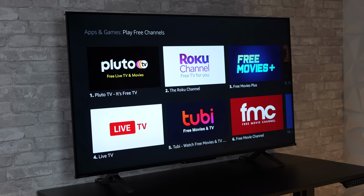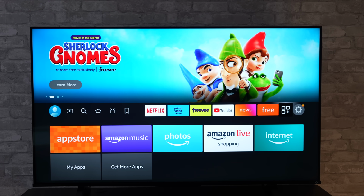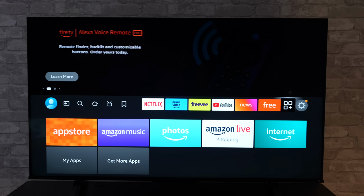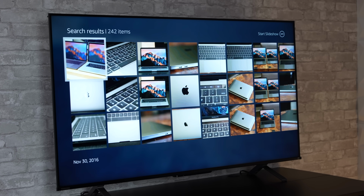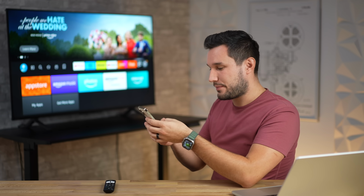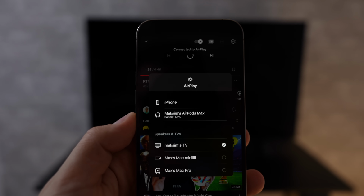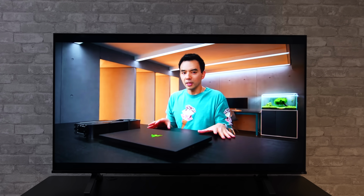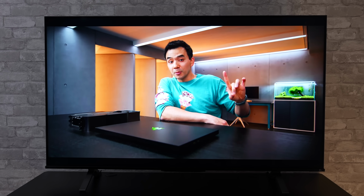Now, along with the apps that I mentioned, we also have the free channels, which you can watch free TV. Of course, you can go in and download other apps and applications. And because it's tied into Amazon, you have Amazon Music, I have my photos, which I back up there, you have an internet browser, and you don't have to use the apps that are built in. Of course, you can stream to it, including being able to use AirPlay. So if you have a lot of Apple devices like I do, you can pair it up one time and then be able to play your content, like I have Dave Lee playing right now, his new laptop video, or other things, just like screen sharing, photos, and things like that.